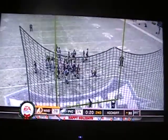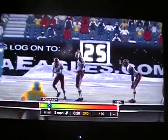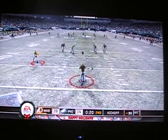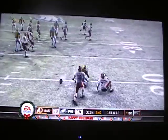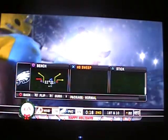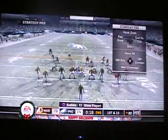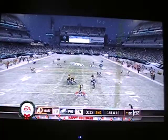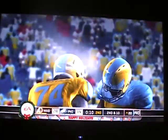And the point after is good. He'll return it from the 1. He makes it to the 22. Here's the pass. Deshaun Jackson was the intended receiver.